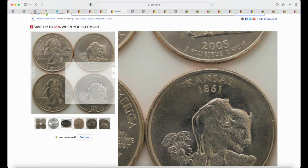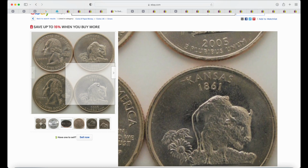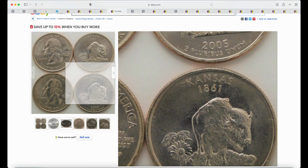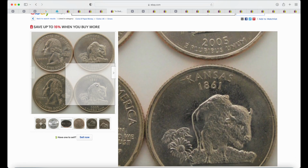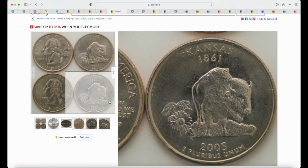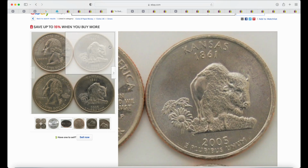It's where there's an extra die chip here on the top of the bison's back. So if you look at where I'm circling with the little hand, it usually presents itself there, and you can see it on the zoom in. And the spitting bison looks just like the spitting horse. It's where there's a die crack coming out of the bison's mouth. So those are the 3 things we look for in the Kansas quarters.